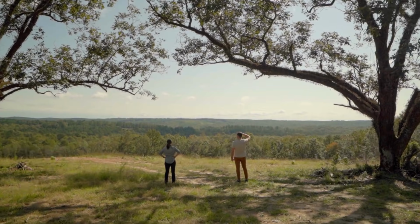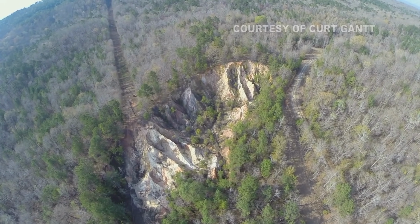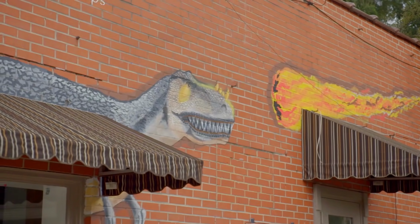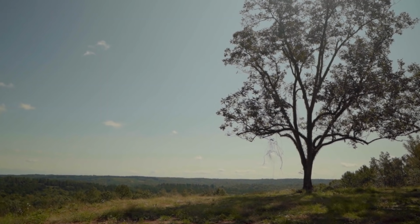Cuts through it. Wetumpka actually sits in the foothills of the Appalachians too. So it's right. All of these anomalies. Yep. I'll tell you about the dinosaurs that existed. Okay. The Appalachiosaurus, it's actually painted on the side of Frio's in downtown Wetumpka. And it was a tyrannosaurid that was indigenous to this area when the meteorite hit.